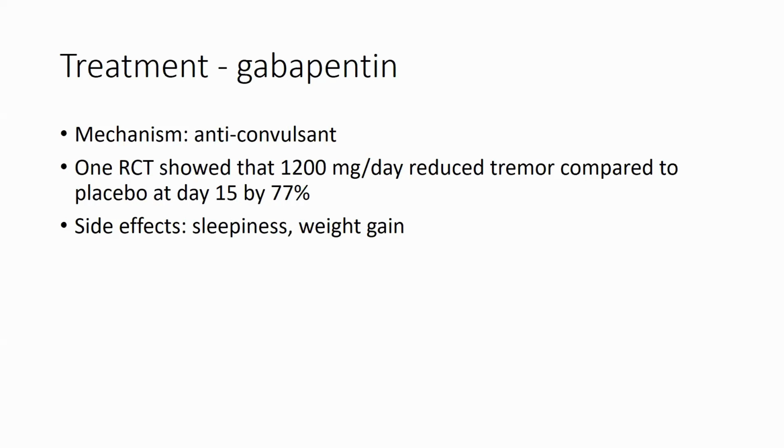And then gabapentin for tremor is really only effective once you start getting to doses around 1,200 milligrams a day. But I find that many people develop side effects like sleepiness before they can get to that dose. And if you start at that dose too quickly, then you're more likely to get side effects like that. So if we do get to that dose, it's usually a very slow ramp up to get there. But for some people, it can be effective.